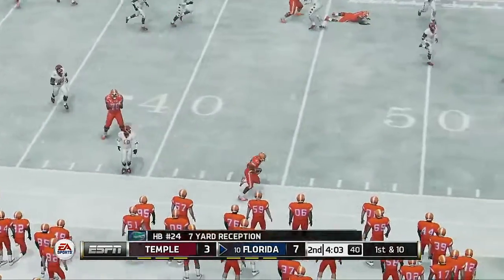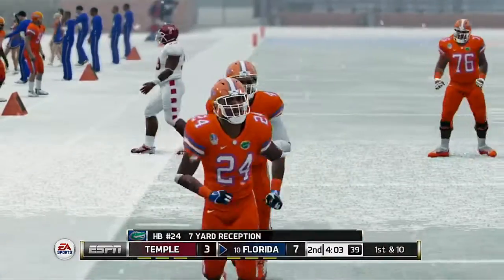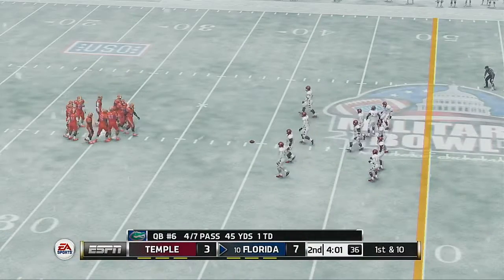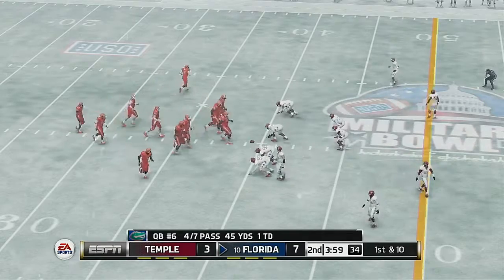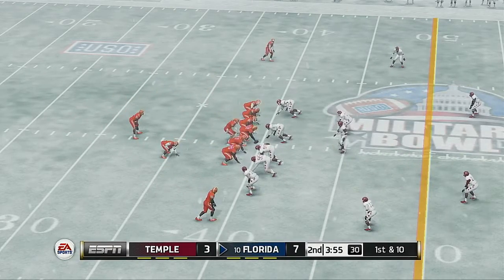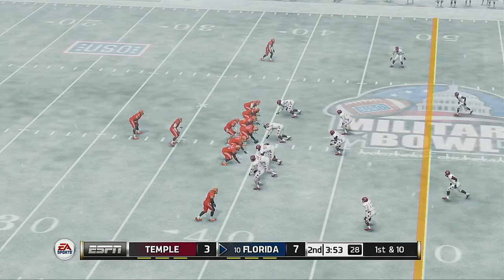Sets up a screen. Tailback's got it. He steps out at about the 39-yard line. That's a smart call to exploit the pass rush and open up some space for him. The blockers did a good job of selling that play. First down, 10 to go. Ball on their own 39.